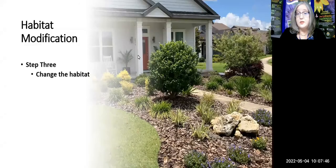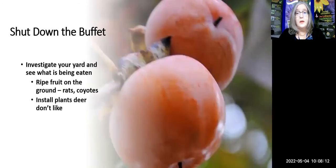And step three, obviously, changing it. Go ahead and change it up, so it is not the habitat that they prefer. Sounds simple when you put it like that, but sometimes there's a lot of research and trial and error that may go into those three steps. But as I said, I'm going to talk about the other things you can do, but really the most effective is that habitat modification. And what is a habitat?